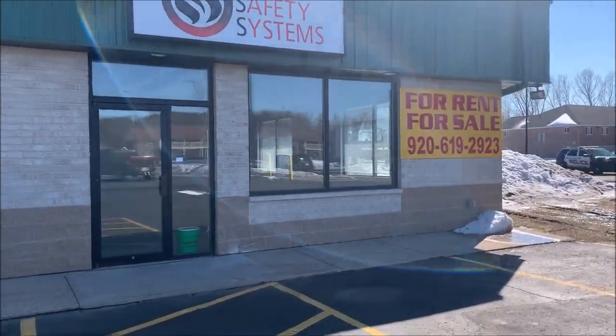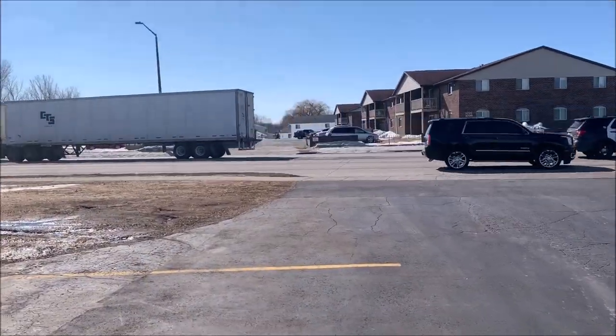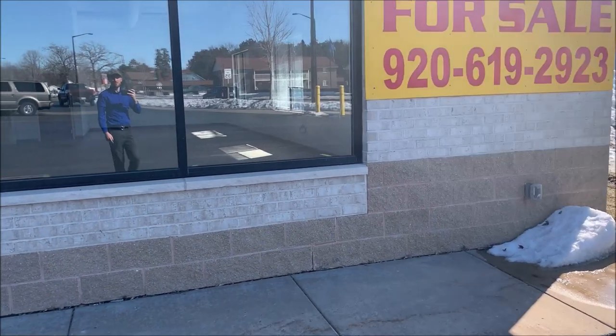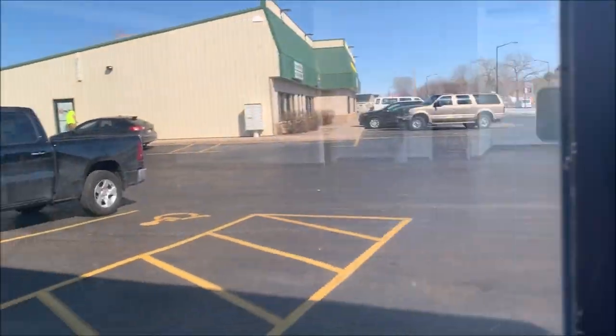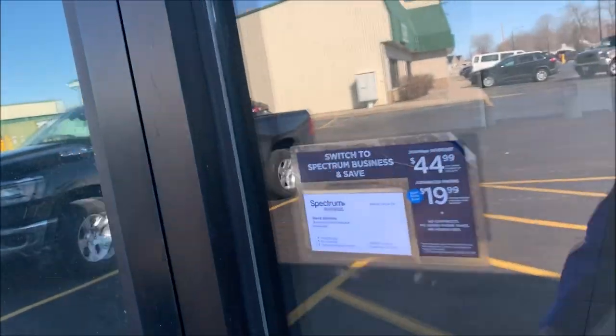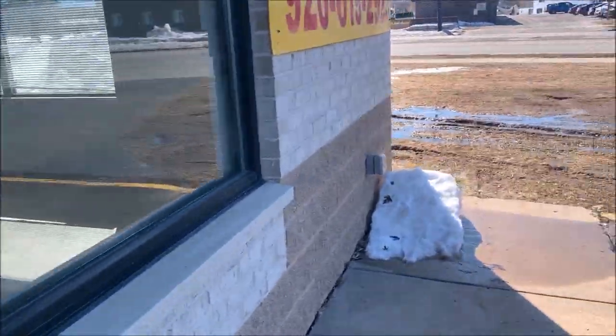I don't have access to it, but we can look in the windows. And then I'm going to discuss it with the landlord shortly. So this is it here. You can see we're on a pretty busy road. Inside is basically completely empty. A couple of offices. And then there's some windows on the front of the building.